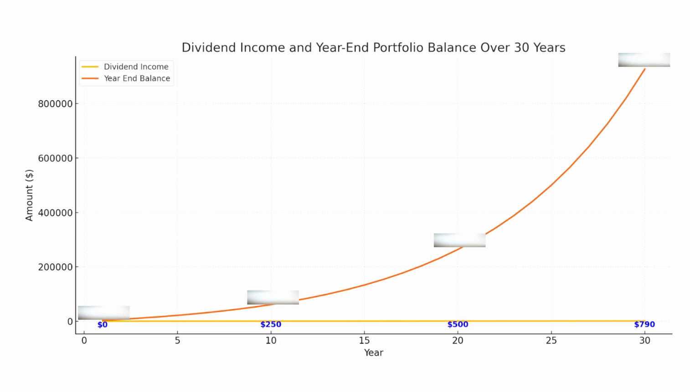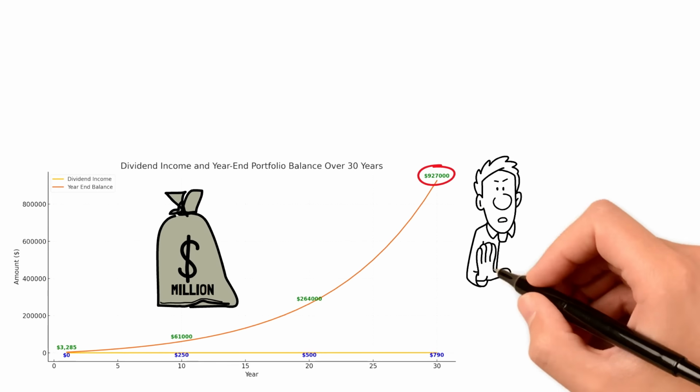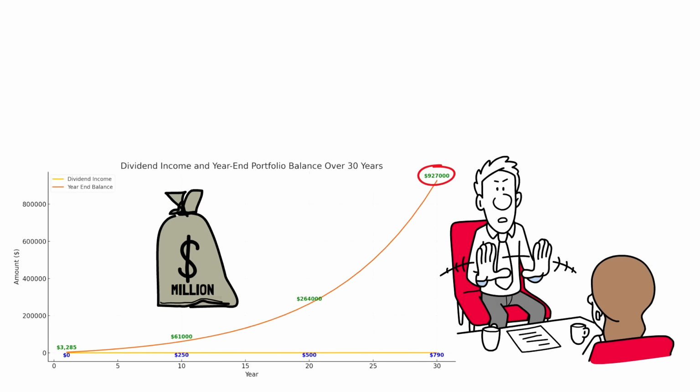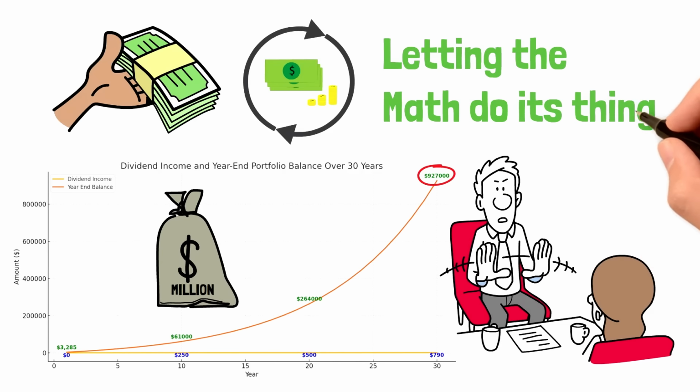After year 1, just like before, you would have gotten $3,285 invested. But hang in there, and by the 10-year mark, you will already surpass the dividend-focused portfolio, valued at around $61,000. Stay consistent, and by year 20, you would hit $264,000. Push all the way to 30 years, and this portfolio could grow to around $927,000. That's nearly a $1 million portfolio. And remember, that's without chasing high yields or trying to time the market, just consistent investing, reinvesting everything, and letting the math do its thing.